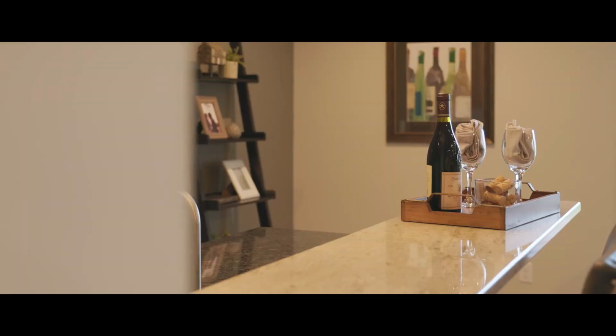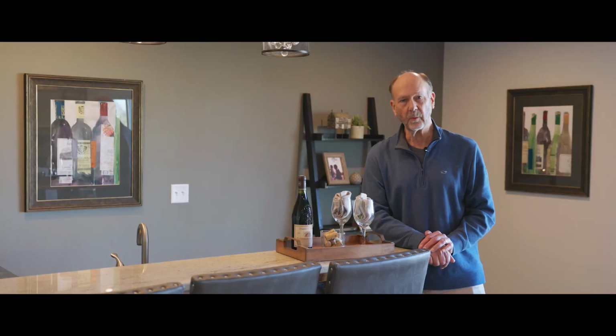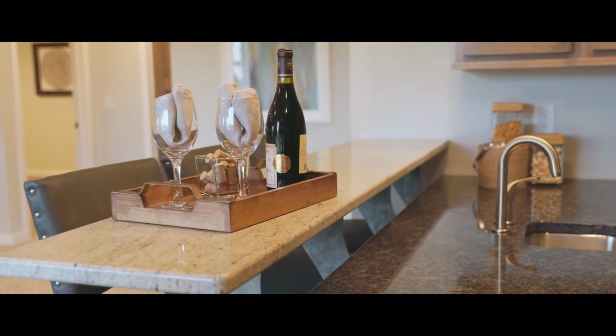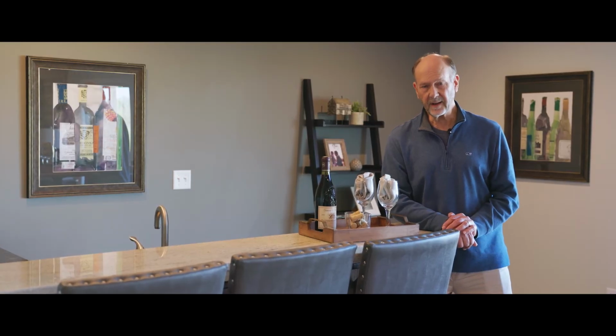Last but not least, the social center of the lower level is the wet bar. It features a distinctive, custom floating snack ledge. Here you can end your evening with a cocktail of your choice.